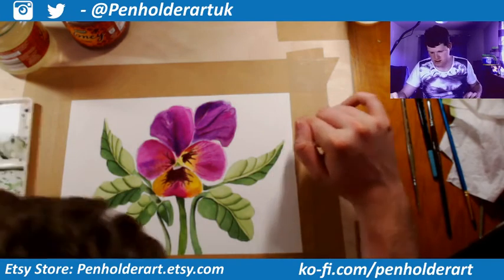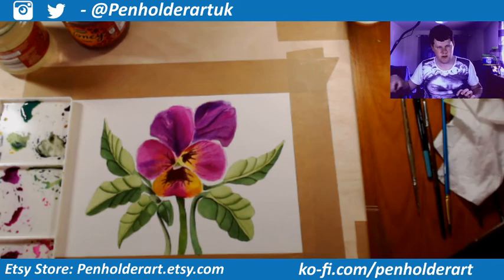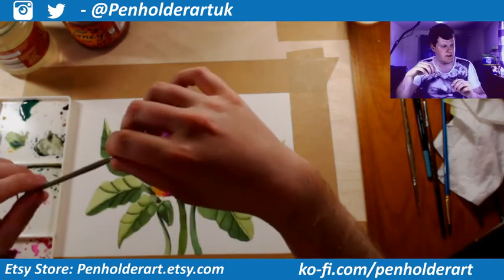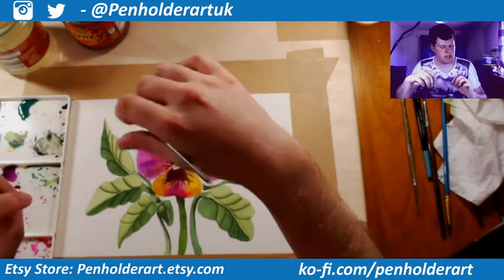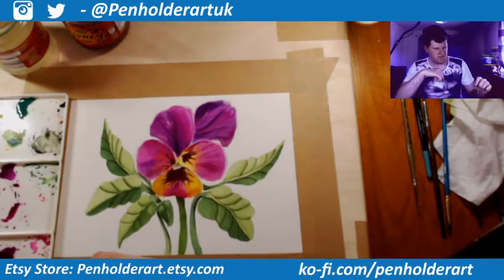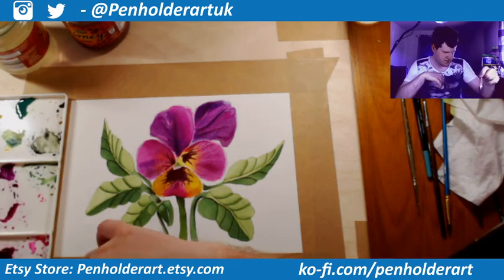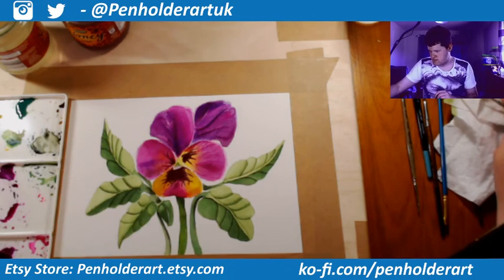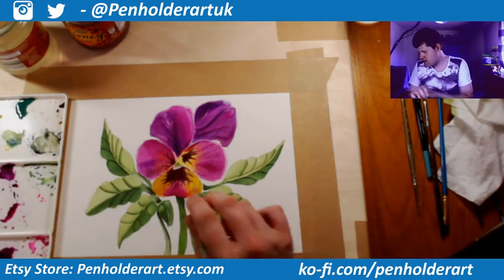Right, so veins. It's pretty much all done with dark purple and a very skinny brush. I think French ultramarine granulates a bit less. I think Schmincke does one, but it doesn't granulate at all. I think they call it French ultramarine extra fine, or maybe I've got that wrong. Right, veins.